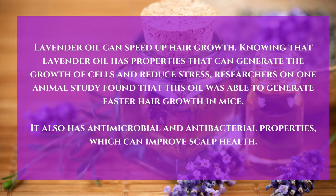So, the first benefit of lavender oil is that it can speed up hair growth. Knowing that lavender oil has properties that can generate the growth of cells and reduce stress, researchers in one animal study found that this oil was able to generate faster hair growth in mice. It also has antimicrobial and antibacterial properties, which can improve scalp health.